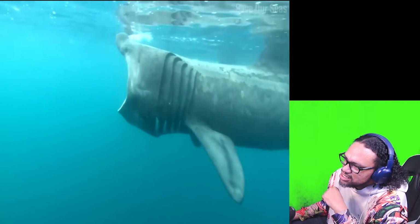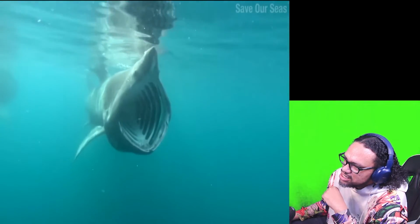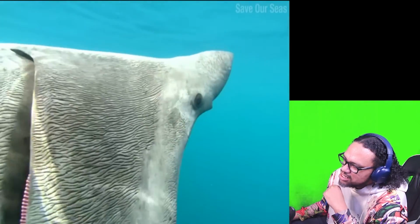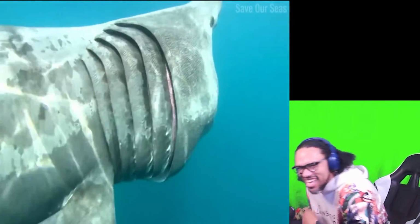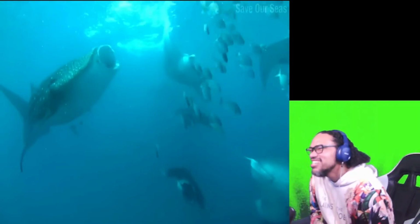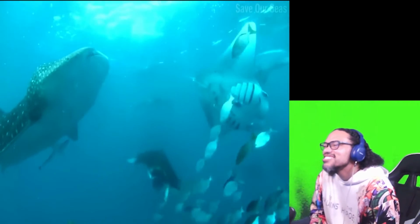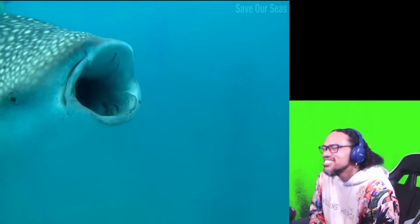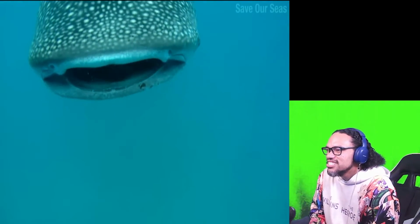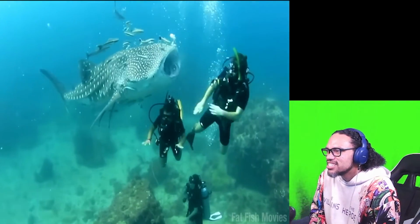One approach is called ram feeding, sort of a floating orifice or fleshlight of the sea, perhaps fellatio as yet unrealized. It's essentially just opening your mouth and swimming. But that's different than what this whale shark is doing, which is called suction feeding. Stop it. It repeatedly opens its mouth and creates negative pressure, sucking in water and the tiny things that it eats. Also bubbles. They like the bubbles.